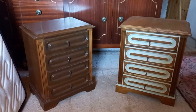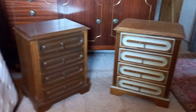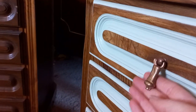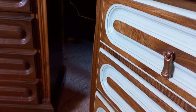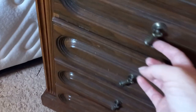I took advice from Maria because I wasn't sure what to do with the hardware. And I almost thought I was going to paint it black, but she suggested polishing it to restore its original finish, and I decided to go that route instead. So it's a nice coppery color. It still blends in, but it's not as dull as it looked before.